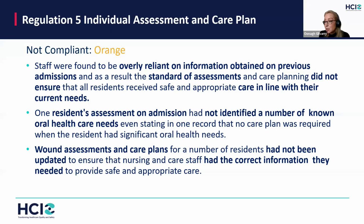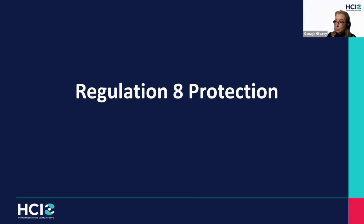One resident's assessment on admission had not identified a number of known oral health care needs, even stating in one record that no care plan was required, although that resident did have significant needs in that regard. Wound assessments and care plans for a number of residents had not been updated to ensure that the staff had the correct information they needed to provide safe and appropriate care.